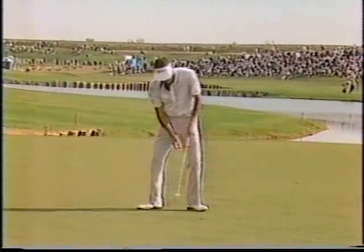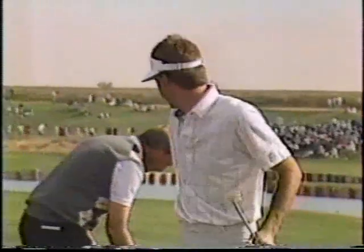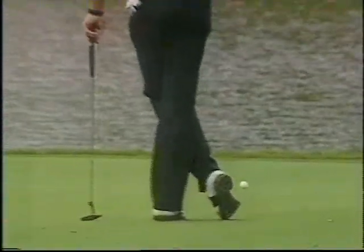He was tied for the lead after 2 rounds at Phoenix this year and led the best field of the year after 2 rounds at the Tournament Players Championship 3 weeks ago.